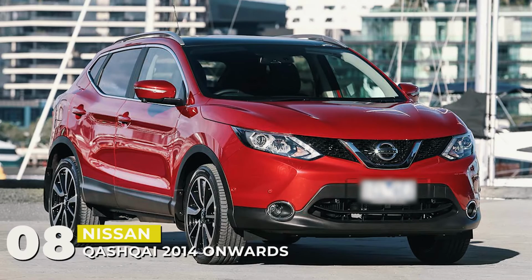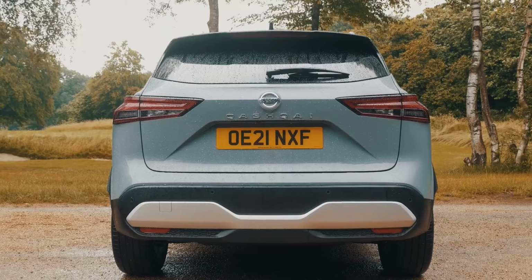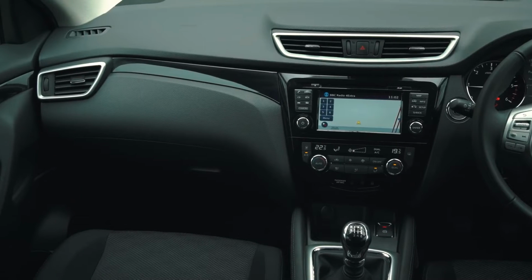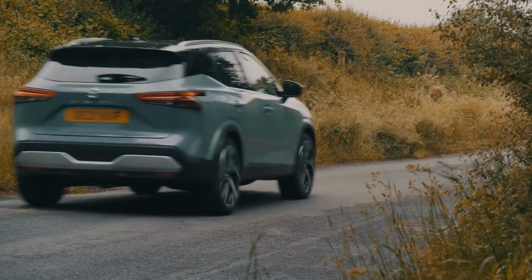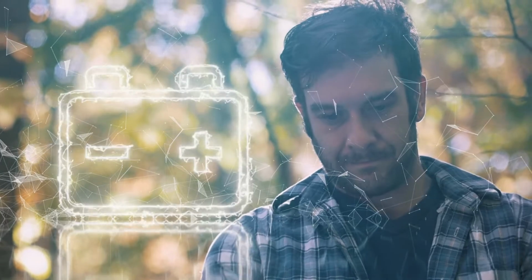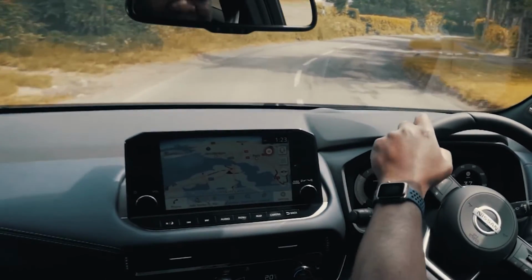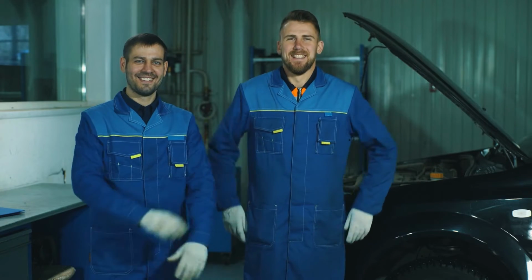Number 8. Nissan Qashqai 2014 onwards. The Nissan Qashqai is one of the UK's most popular and best-selling SUVs. So what the heck is it doing in our top 10? Well, the Qashqai has a few factory issues that crop up as the miles add up. The battery is one of the most typical problems of these units, so its users need to change it too regularly. This battery sucker has poorly optimized electrical systems that need to be checked by a specialist, and to be honest, a very good one.